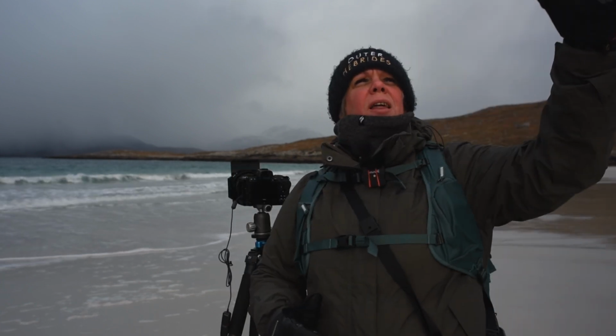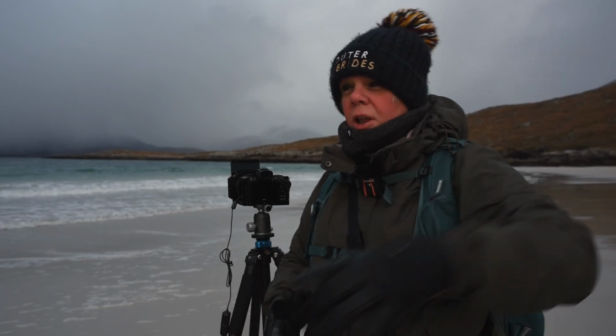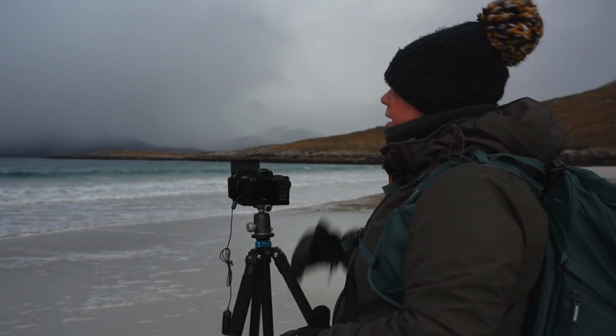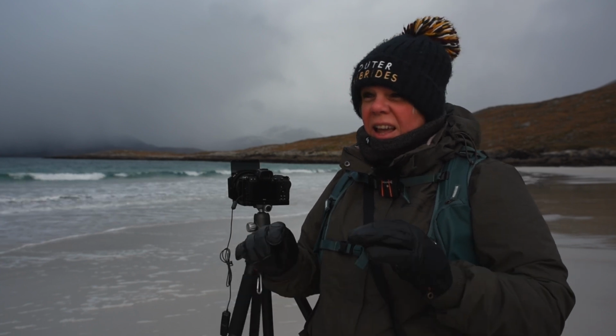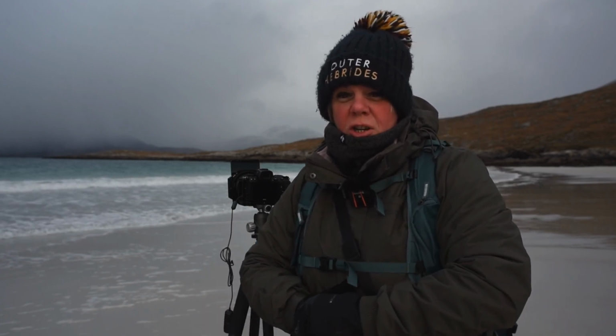We could just do with a little bit of light. The sun is in front of us, but it's not breaking through the clouds just now. It is super atmospheric, it's super beautiful, and it's lovely to be back on the beach.